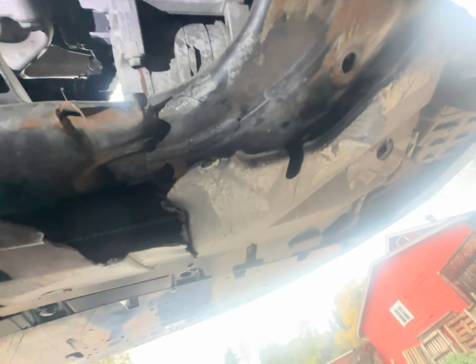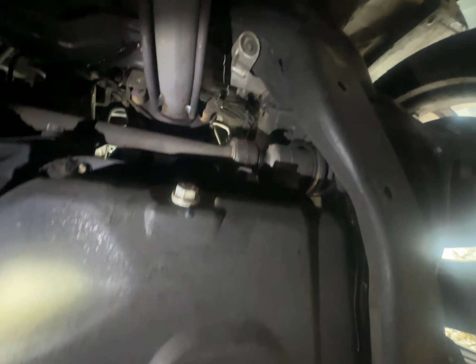Let's get the creeper out. Oh, there's some change here. Check on the other side. All right, so this right hand is on the front passenger side, so we can see it hit something hard here. You can see the frame got hit here, scraped something hard, but other than that, the cat looks OEM. That's good.